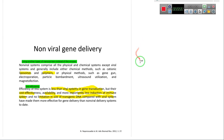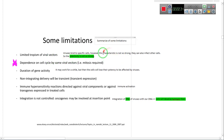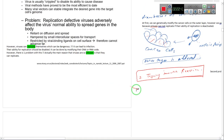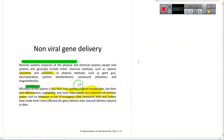Okay, in the previous video we talked about the viral delivery of the genes, and we said that there are some problems such as the triggering of the immune response of the body, integration which can lead to the development of cancerous tumors, and the problem with the time duration of this activity. For example, it works at the beginning, then it doesn't work. And the selectivity of the viruses is not that high, so they can go and bind to other cells and infect them. We also mentioned the death of a person who died due to the massive trigger of the immune response of the body. And now we want to talk about non-viral gene delivery.